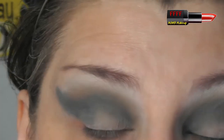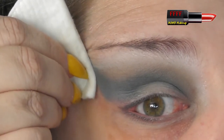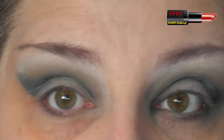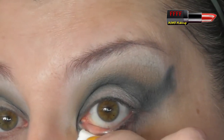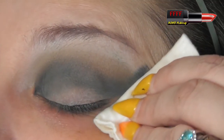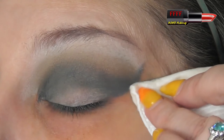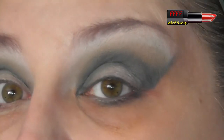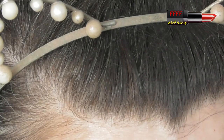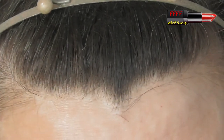Right, I've got a pad here with some micellar water on. And before I go in and do anything else, I'm just gonna tidy up the outside edges. And you can see that gives you a really cool wing effect without actually having to wing it. Which, let's face it, it's pretty damn cool.